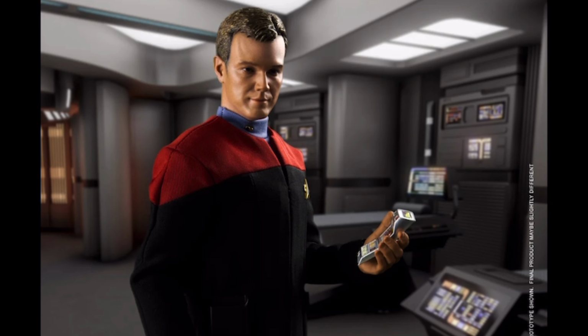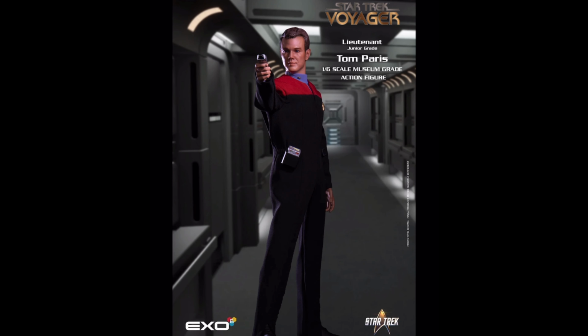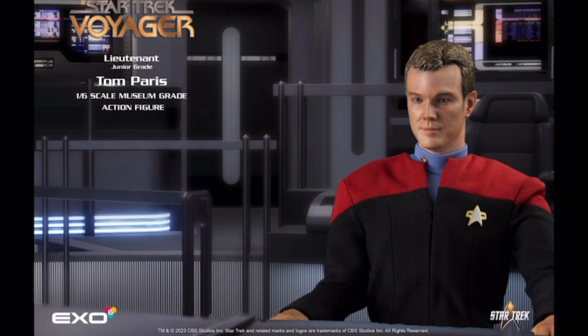And look, I've noticed a big improvement in them after my first experience with their not great Janeway. By no means are these necessarily at the top of the market in terms of likeness, but they really are far from the worst we've seen. So for me, this is another pickup. I basically have the entire crew at this point, so I'm in for the rest.